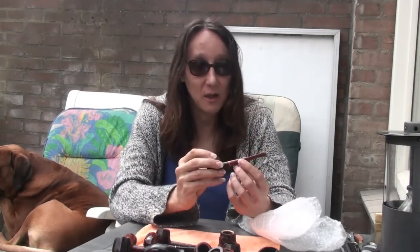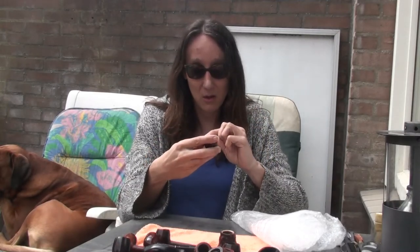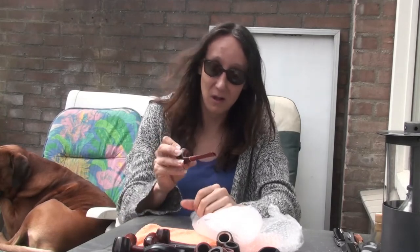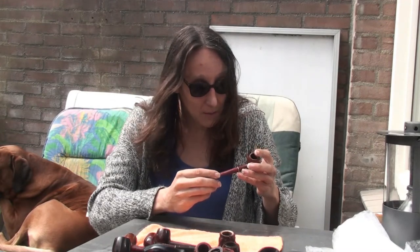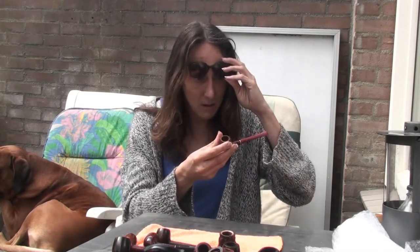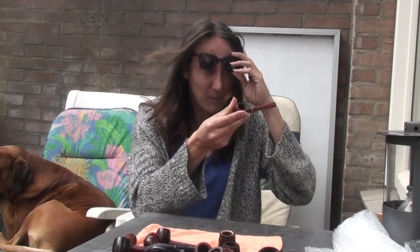On the mouthpiece there's a stem. There's a stamp in the shape of a Y in a circle, and there's a white dot, but not in the middle. That's weird. Let's see. There's a lot of writing here on this side. It's got a few nicks. Looks like a really old pipe.